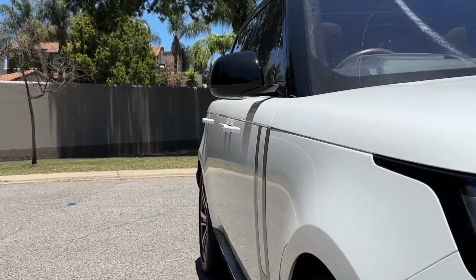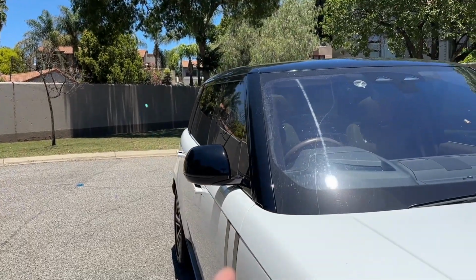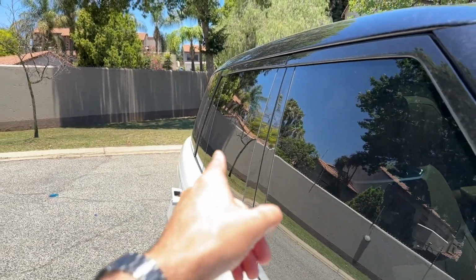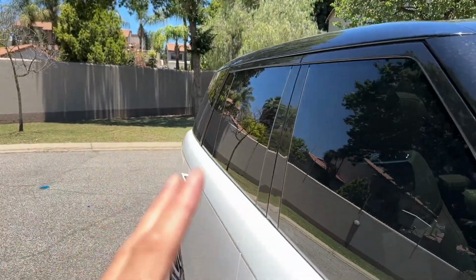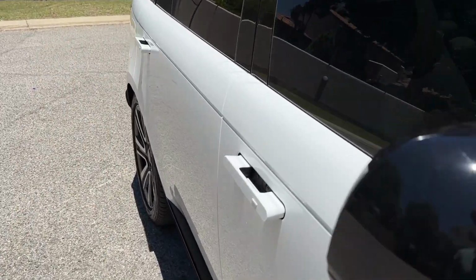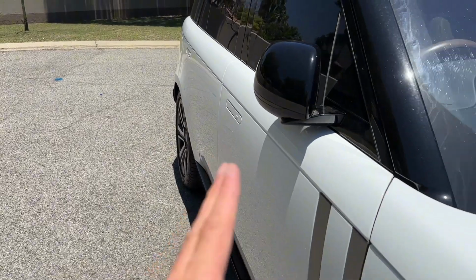I mean, look at that. That is one solid, flat, straight line there, and that continues through this window too, because as you can see here, it is flat all the way down there. There is nothing interrupting the flow or the design lines of this car. It is stunning. And the way that these also can just get tucked away, shoop, makes this line even flatter.